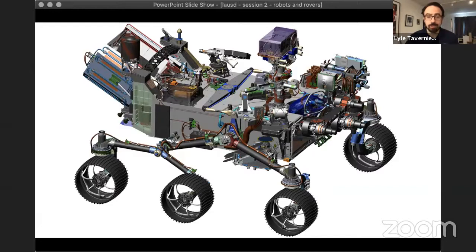It is called a radioisotope thermoelectric generator, which is a lot to say, but we make it a little shorter. We call it R for radioisotope, T for thermoelectric, G for generator. So RTG. And the RTG is what gives us power. So there's some plutonium in there. Think about that word plutonium. Maybe you've heard of plutonium before.